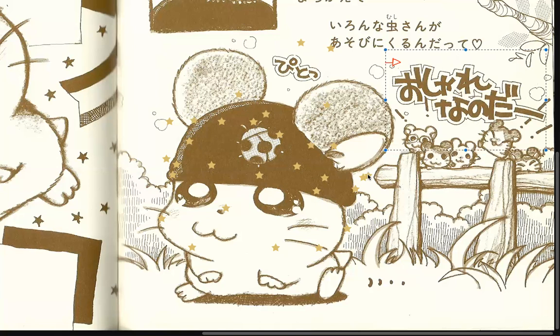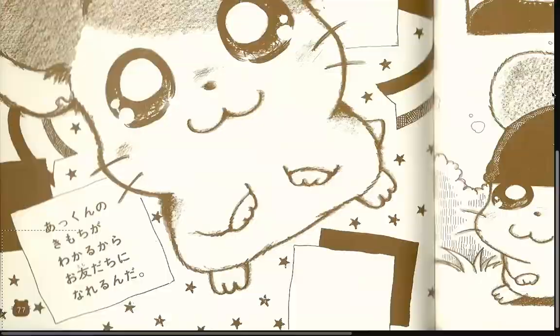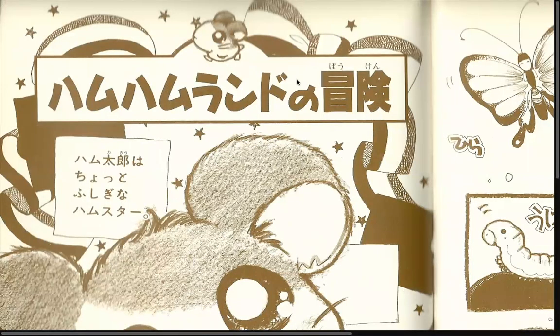Or it actually means to look nice or be fancy. Oshare na no da. They're basically saying, nice hat, Kaburu-kun. That's so oshare, walking around with a nice little bug in your hat. 10 out of 10, they say. It just means stylish. And we have quite a bit of time, so we'll be starting this one. We probably won't be able to finish it, but I'm sure it won't be too cliffhanger-y.